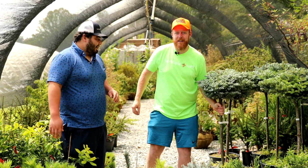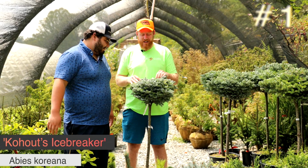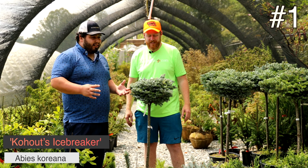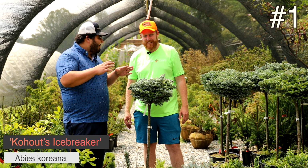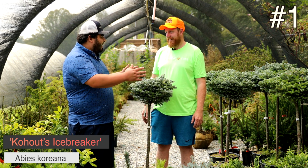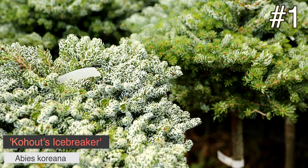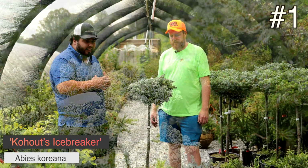All right, guys, coming in at number 1, we've got some crazy 7 gallons right now of Cohosh Icebreaker. Man, this is one, you know, to see this in a 1 gallon and then to go to Talon Buckholt's place for the very first time and see a mass planting of Icebreakers that are probably about 2 or 3 times this size is something magical. This is one that captivated me in a 1 gallon, and to see it on a standard like this in a 10 gallon, 7 gallon size, that is ridiculous.